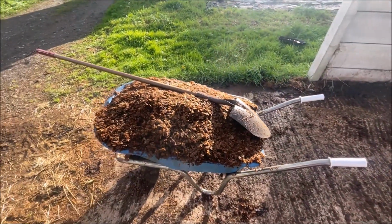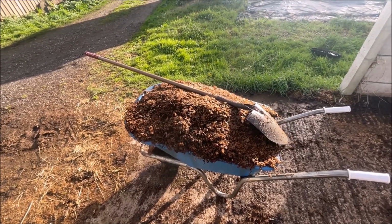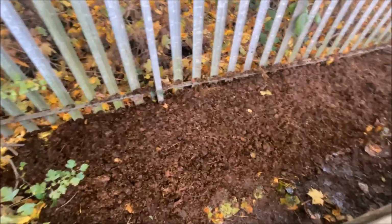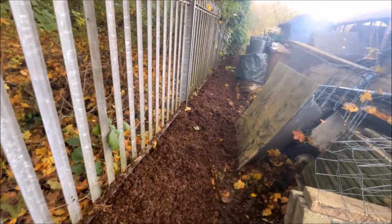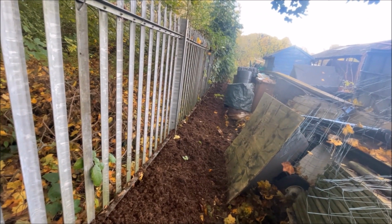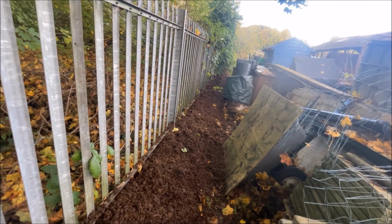Right, anyway, I've got what I need. Let's go and get this final wheelbarrow spread on me rhubarb. Well, thankfully, that's it. All the horse manure's been put over the top of the rhubarb, all the way along the back here.